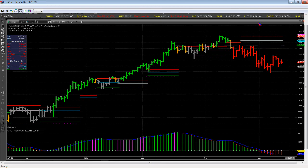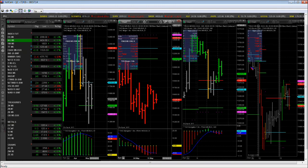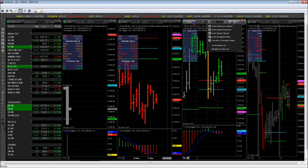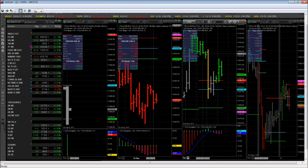Not a lot of reasons to get long this in any big way down here, except for our weekly. We have a weekly profile in the DAX, 11430. We've been talking about that, but I'm not a big fan of the DAX hanging in there. Again, we may have some lower prices on the DAX, and breakdowns below 11430 may have to be sold on this particular futures product.